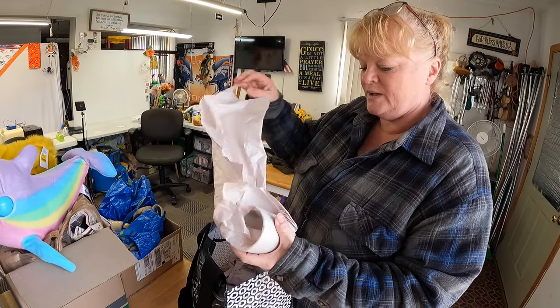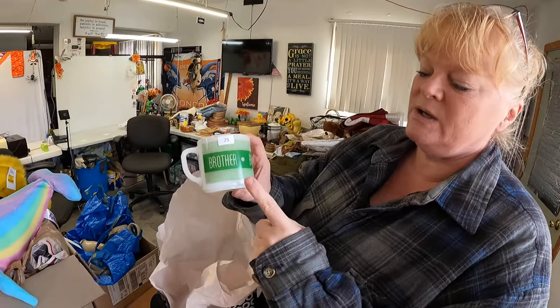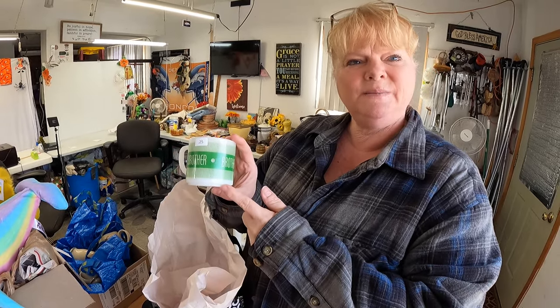So, okay, at one of the stores we found, sorry about the noise, four of these kind of cups: Brother, Dad, Jane, and Mom. And these sell for like $15 a piece.